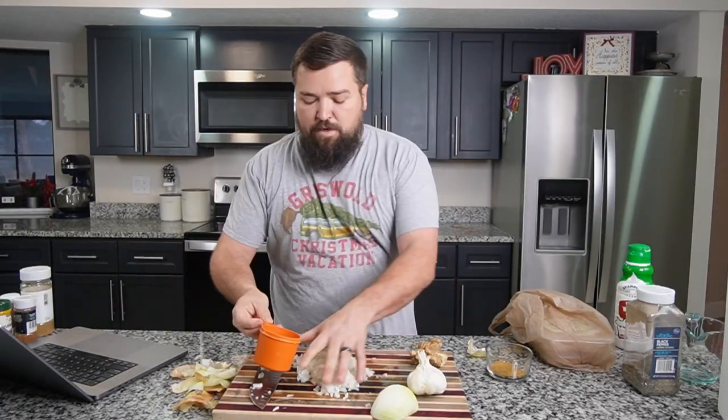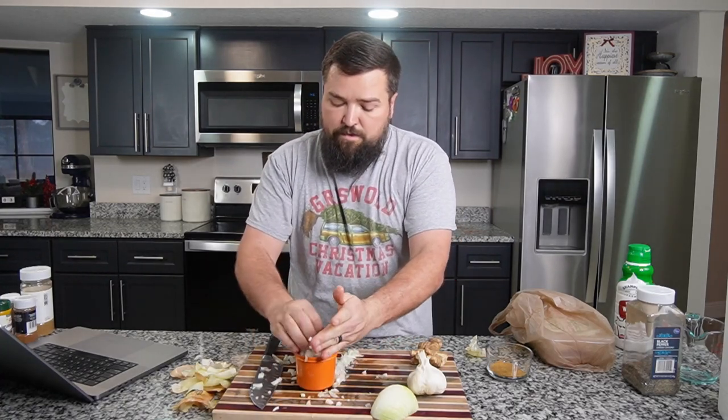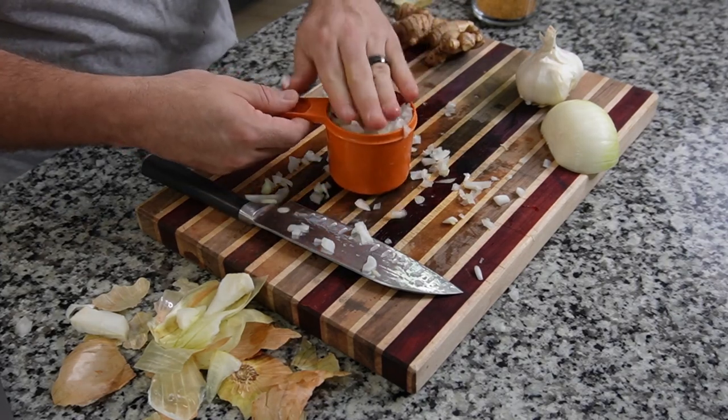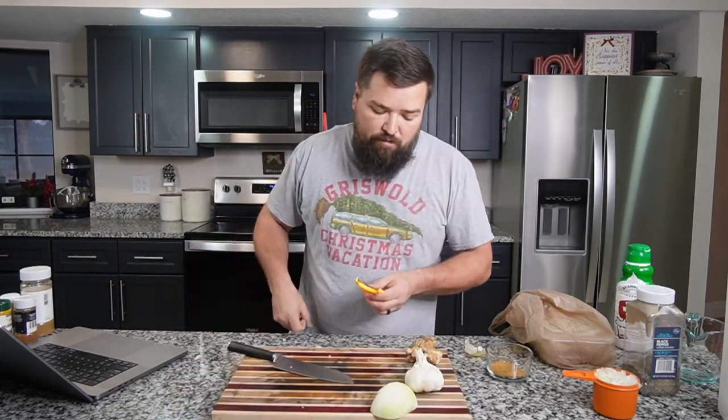Right, let me measure this. Oh yeah, we're well over a cup, I think. Eh, maybe not. Hold on, let's load it in here. Perfect. One cup of onions is what it calls for. Chopped. Did it say chopped? Yeah, chopped. One cup of chopped onions. So let's set that aside. That's good to go.